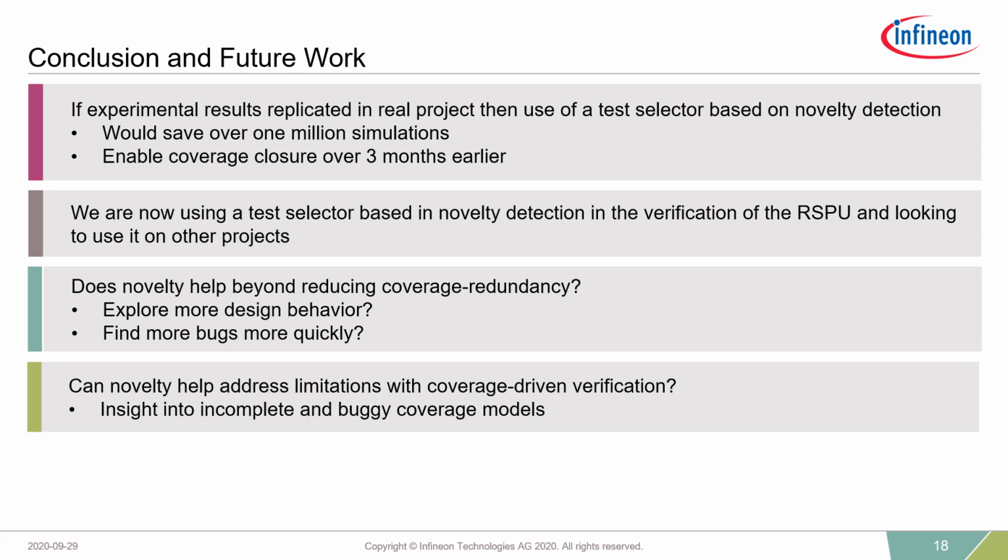Our experiment was concerned with reducing coverage redundancy, but we suspect that many of the 2 million tests we simulate explore many of the same design space, irrespective of whether we have coverage coded for it or not. It may be that we would explore more design space with 1 million novel tests than with 2 million random tests. We have no strong evidence for this, but there are some ideas for exploring this possibility discussed in the paper. Finally, we note that coverage-driven verification has its limitations.